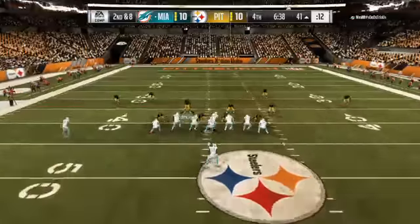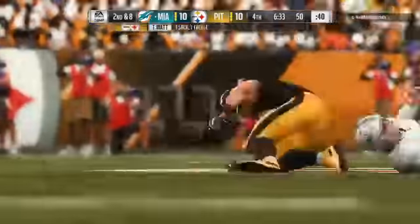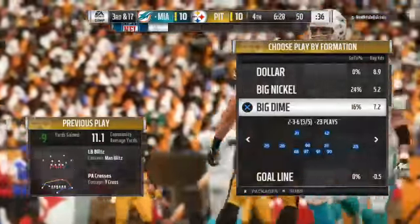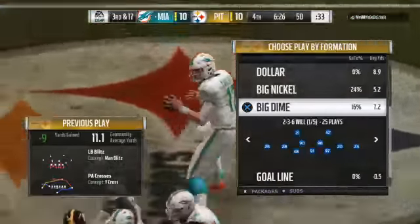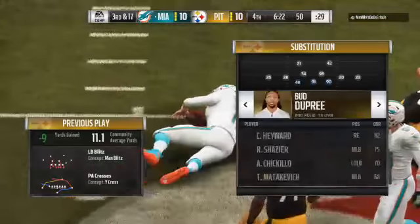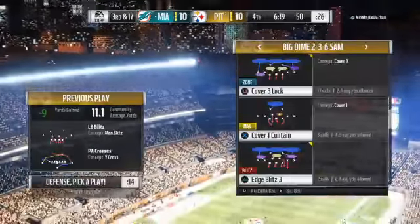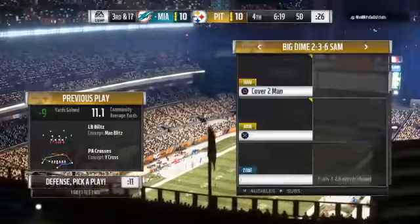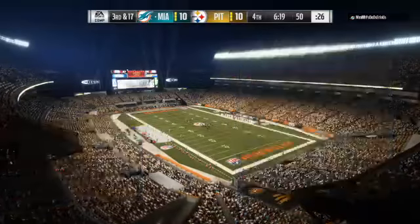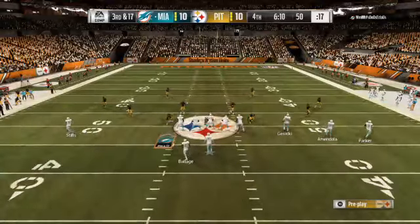They'll fake the handoff. Now Tannehill. Rush coming, and he's taken down. T.J. Watt not dropping into coverage. He comes on the blitz and takes him down for a loss of 9. So after the sack of Tannehill, the Dolphins come up here on a 3rd and long.